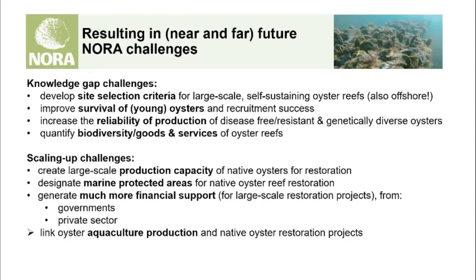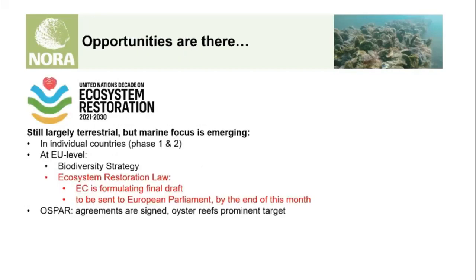Words like restoration and aquaculture for shellfish in general are zooming on the internet at this moment, and to see how we can somehow close the current gap between the production people and the restoration people is a very important challenge and a promising one. Lots of challenges, but we also have opportunities.